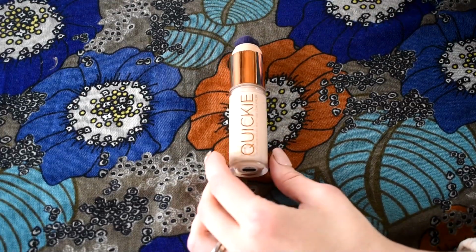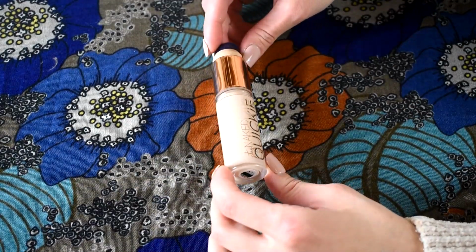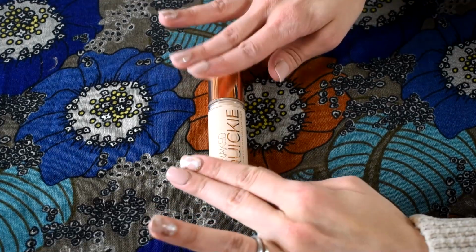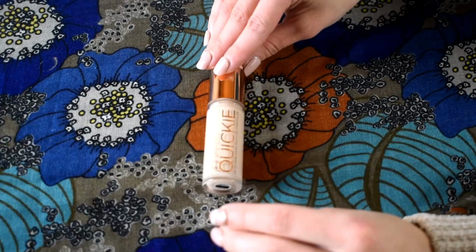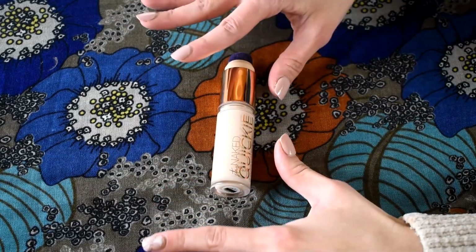Alright, next we have the Urban Decay Quickie Concealer. This is one of the few full coverage concealers that can work for more dry skin. It's not perfect. If you have active dry patches, then this is going to accentuate those.